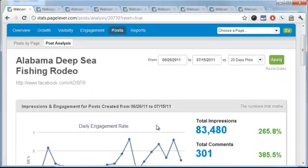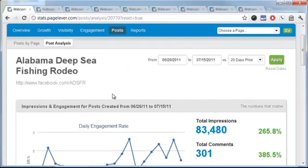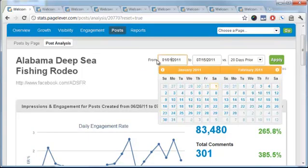The graph of daily engagement rate is a fast way to identify content that resonates with your fans. Unlike a graph of total comments and likes, the engagement rate is normalized to engagement per impression, so it filters out the effects of variations in the newsfeed algorithm. It also keeps you from being misled by engagement increases that are due to more fans rather than more interesting content. Let's change the date range to see everything since January 1st.